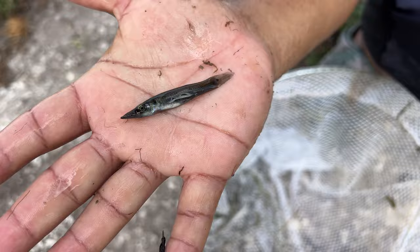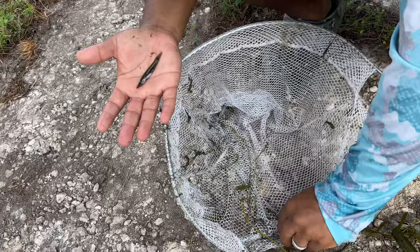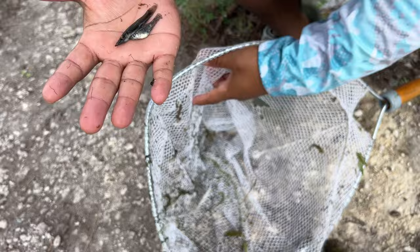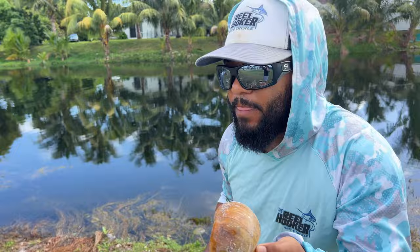That's a cool fish right there. Yep. This one got a big stomach. Oh yeah, that one's fat. Look at that one. That one eating good. Yeah, that one eating good in the hood. We are in the hood. A snail. You heard that? What does it sound like?